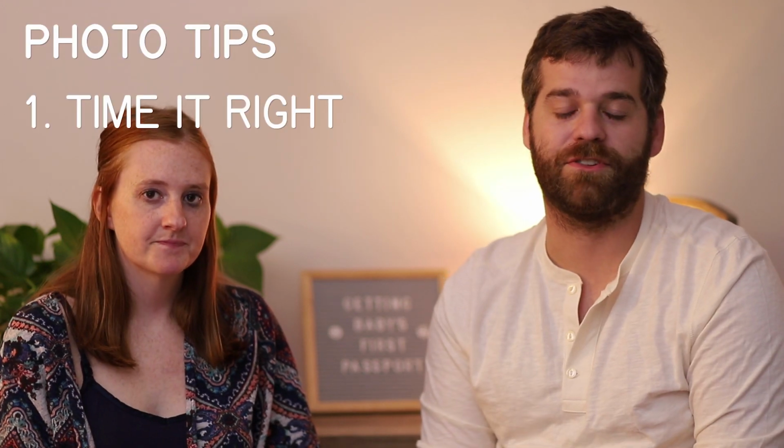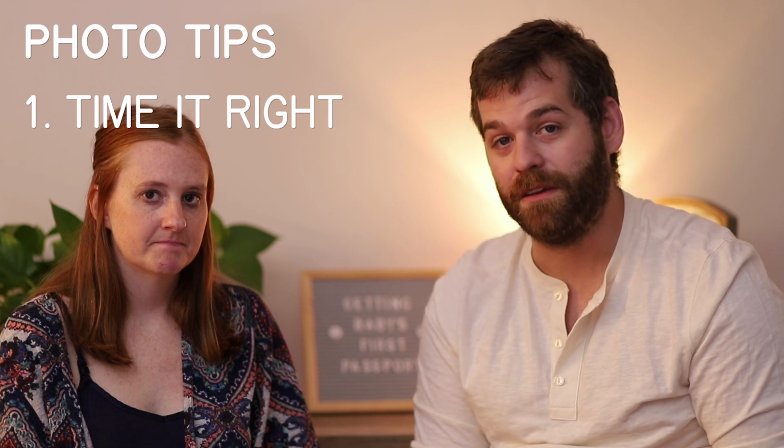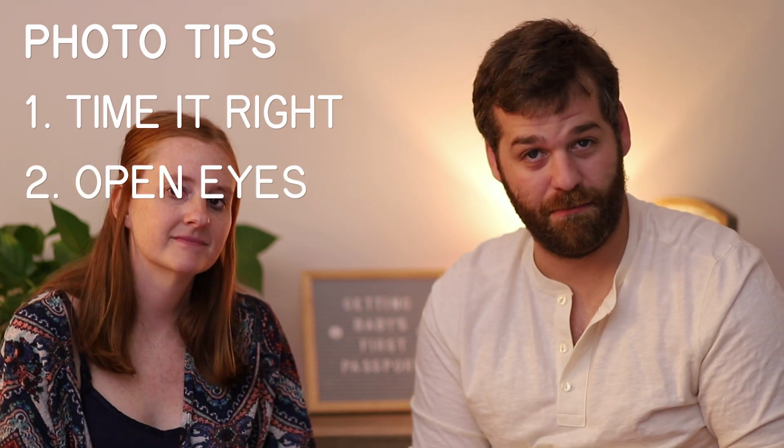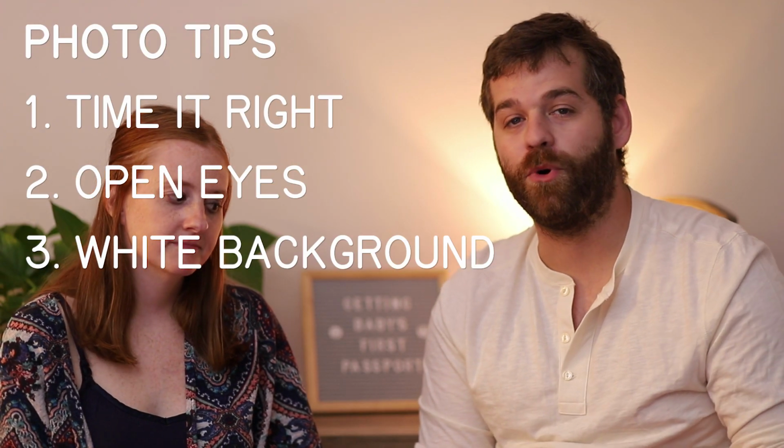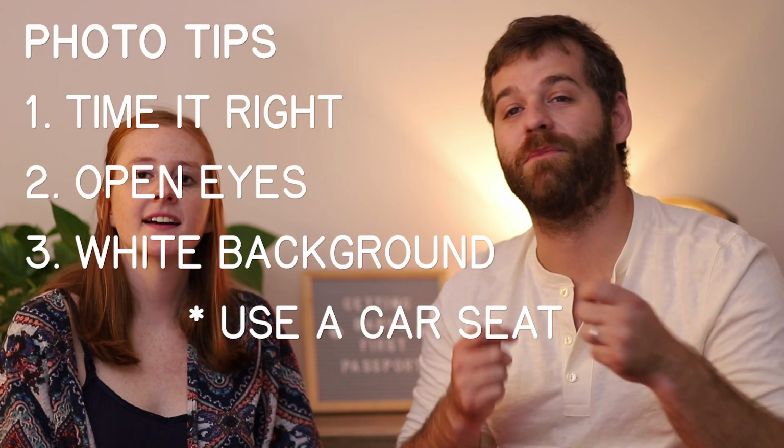All right, a couple of tips for taking your baby's passport photo. Pick a time when they've just gotten up from a nap but are still happy. The baby's eyes have to be open. You can't have a sleeping child, which is really tricky when you have a newborn. You can either lay them flat on a white sheet, or another thing that might work is to put the white sheet in a car seat and then put them in the car seat and take the picture. That's what we did for Olivia. And just know that it can get rejected if it doesn't follow their guidelines. So be careful out there. It's serious business.